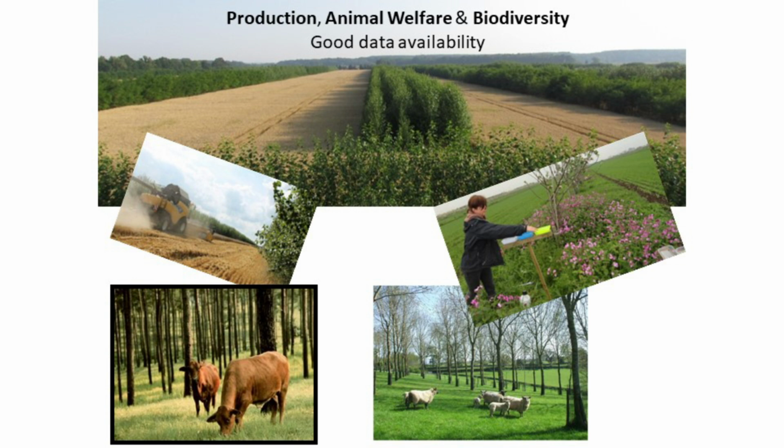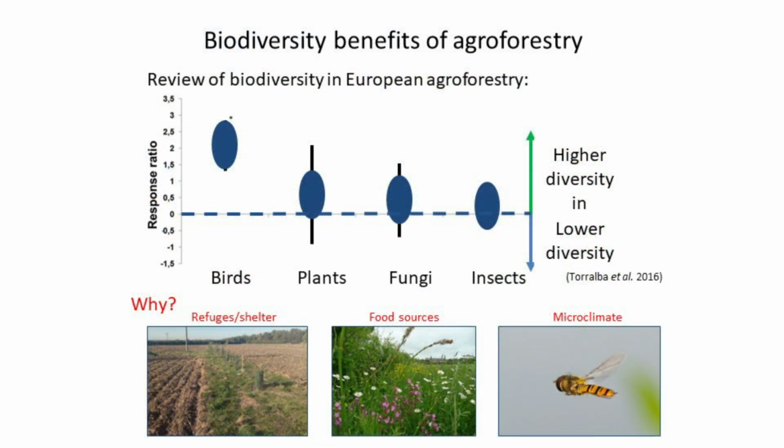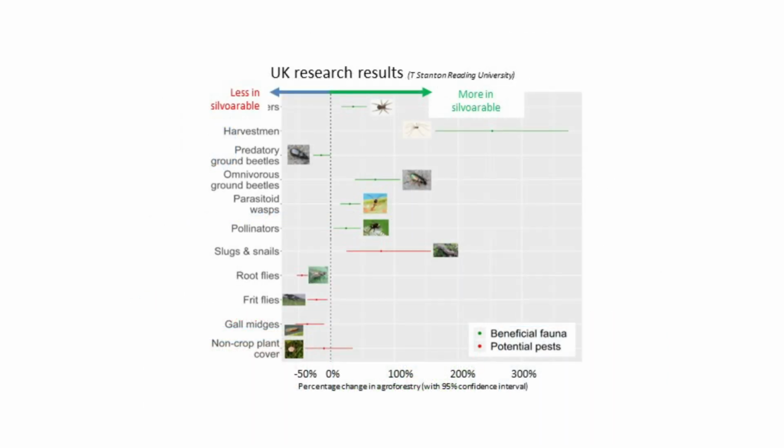So there's some really good data availability around animal welfare and production on agroforestry. There's some really good data around biodiversity, some of the other stuff we were looking at that we can leverage in terms of income, high biodiversity in terms of birds, plants, fungi and insects. And it tends to be more of the better stuff than more of the worse stuff. Some of the data we've looked at on our own farm, I've been working a lot with PhD and MSc students, highly recommend it.